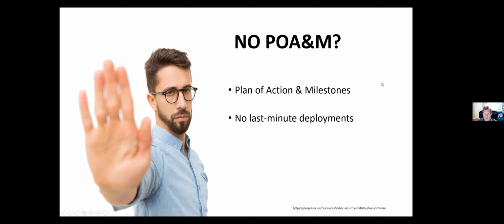And don't do last minute deployments. Don't say, okay, in August, I'm going to try and get certified, so I've written up all my policies and I told the employees about it. They're going to interview the employees. They're going to find out you talked to them 2 weeks ago and they're going to say, you are not mature. You have everything you need, but you're not mature. We'll come back in 3 or 4 months.